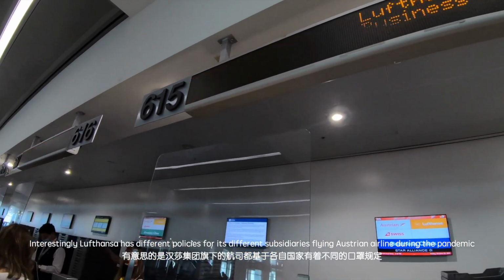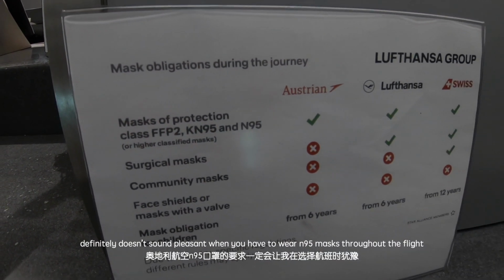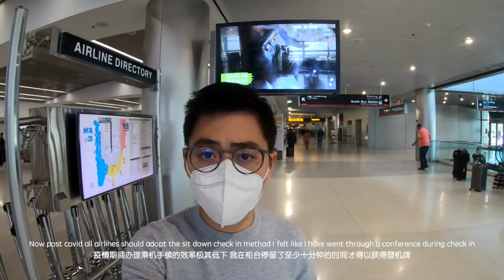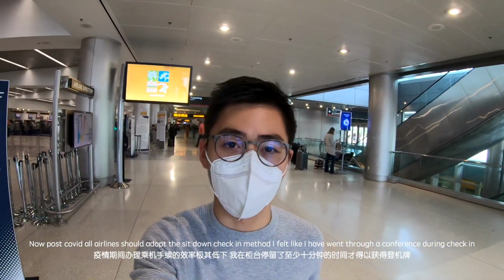Interestingly, Lufthansa has different policies for its different subsidiaries. Flying Austrian during the pandemic definitely doesn't sound pleasant when you have to wear N95 masks throughout the flight. Now, post-COVID, literally all airlines should adopt the sit-down check-in method. I feel as if I just went through a conference after checking in at the counter there.